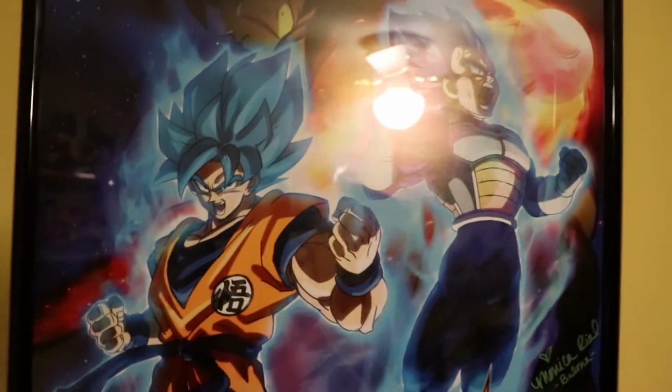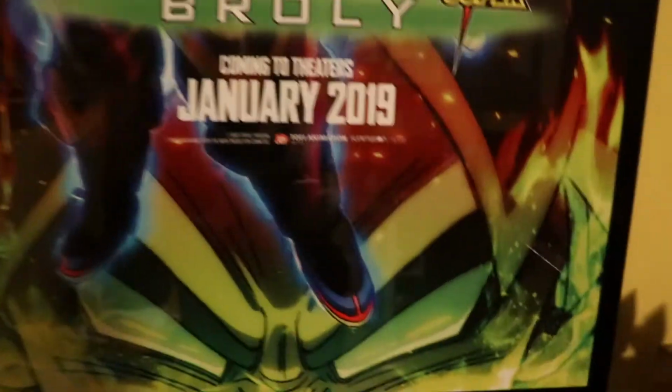Actually, wait, I have one last thing to show. I'm just going to pick up my camera and take you there. I got my Dragon Ball Super picture finally framed, which is pretty cool. You can't really see the glare, but it's a really nice movie poster. And I got it signed by Bulma.